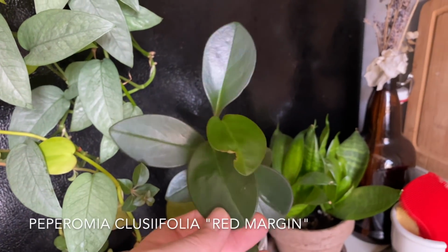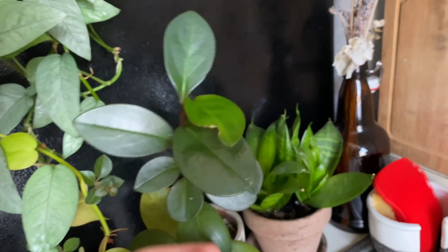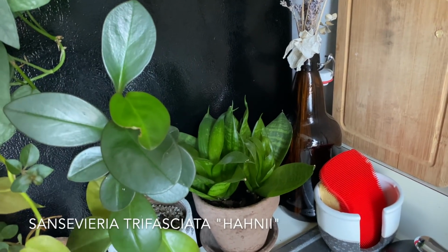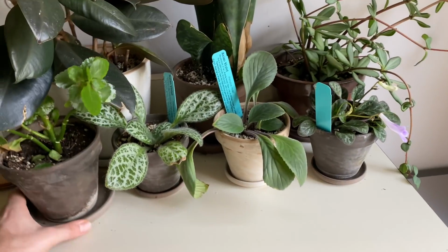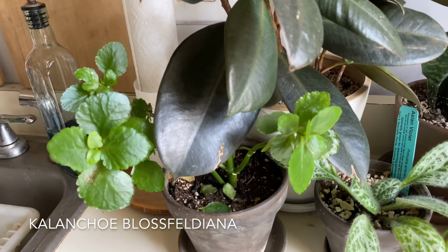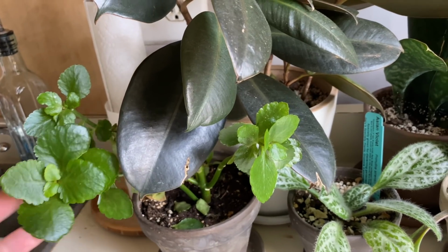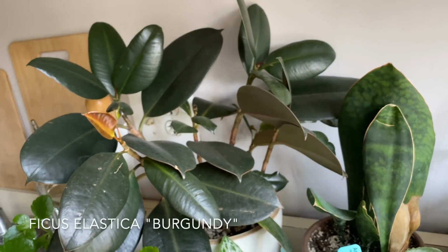Peperomia clusiifolia red margin. A little shiny, a little too shiny. And a Sansevieria Honii back there. Sansevieria trifasciata Hahnii, I'm pretty sure. And then over on the counter here, let me just move this pot. There is a Kalanchoe blossfeldiana right here. This one actually belongs to my roommate, one of the couple of plants in the home that belong to her. And then a Ficus elastica Burgundy.